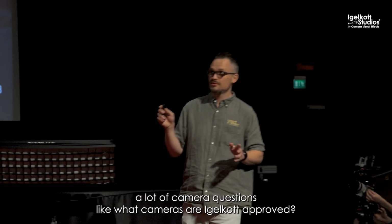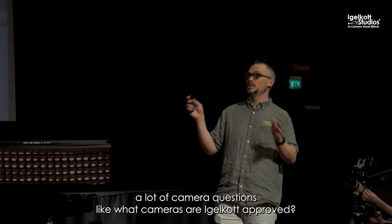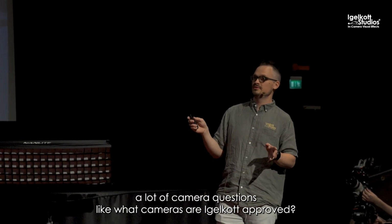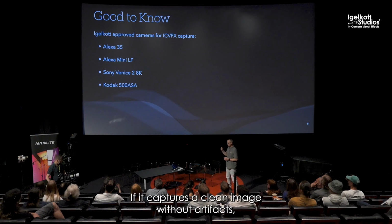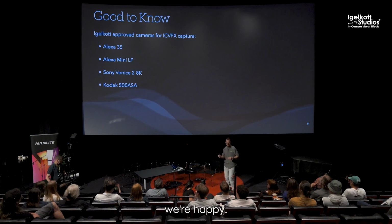We do also get a lot of camera questions, like what cameras are approved, and it's Alexa 35, Alexa Mini LF, Sony Venice 2, and Kodak 500. If it captures a clean image without artifacts, we're happy.